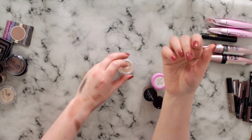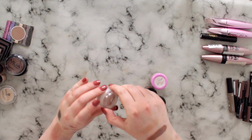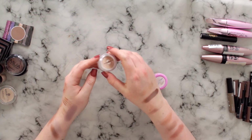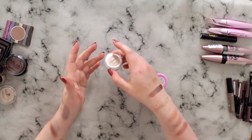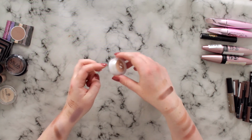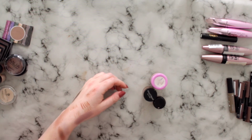So it's nice, but it's just a bit of a powdery formula. Again, this is something that I don't really reach for a lot. The Natural Collection eyeshadows are really nice, but they're just not as pigmented as eyeshadows from MUA and Makeup Revolution and Poundland, which are half the price. So I'm going to move that along.